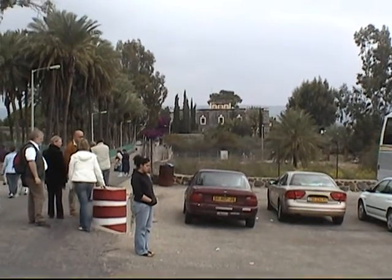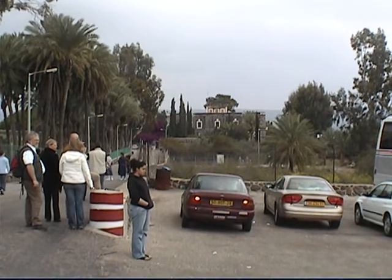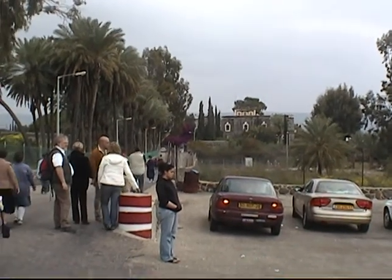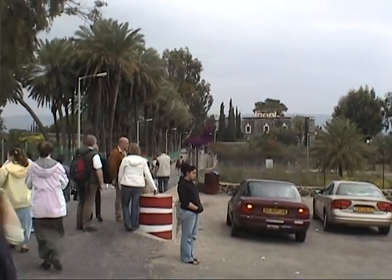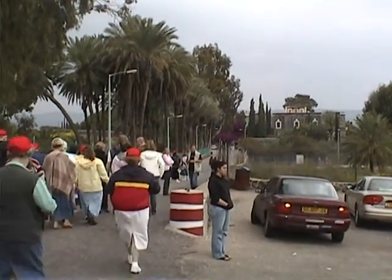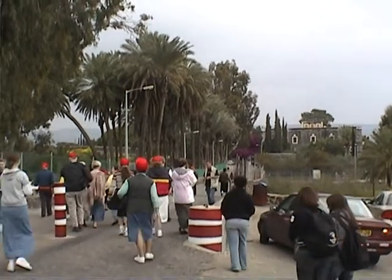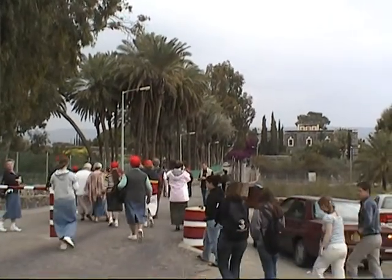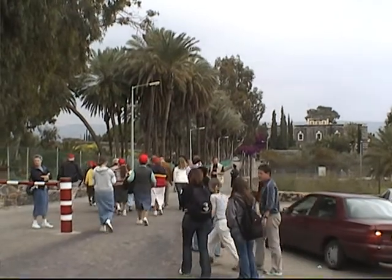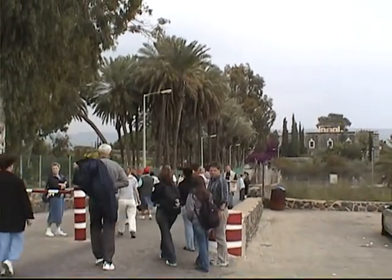Well, this looks familiar. I was here in July of 1990. This is the way to Capernaum. We're getting ready to go on in and have a look around. This is the same road that we walked in on. I'll be curious to compare this with the shots that Dad has as we're walking on down toward that blue signpost in the distance. There's some new stuff here since I was here, and so this will be enjoyable.